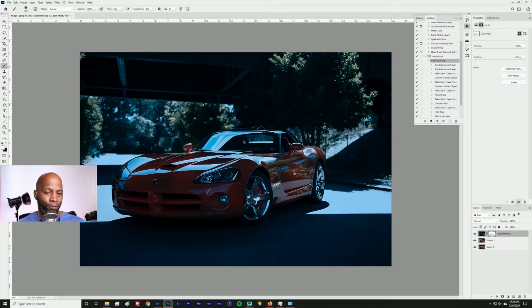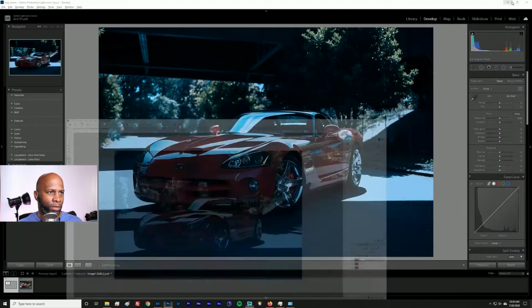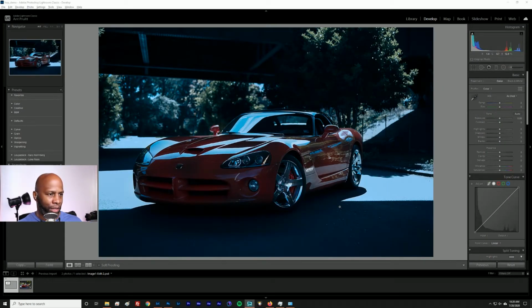So now I'm pretty much done inside of Photoshop. Everything else that I'd like to do, I can do inside of Lightroom. So I'm just going to hit save here, and this is going to take us back to Lightroom once it finishes saving. Okay, so now that it's done saving, I'm just going to minimize it and go back to Lightroom, and we now see our new file here in Lightroom ready for us to work with it.